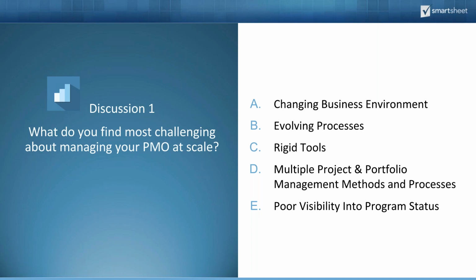So I think for myself, the key challenges are the PMO is new to the bank, and not that they haven't done projects before, but they haven't used a more formalized process. So changing that culture and getting everybody to follow those processes has been pretty challenging. And then for me, there actually is a lot going on at the bank, so I need to make sure that I can have visibility into everything that's happening all at one time.